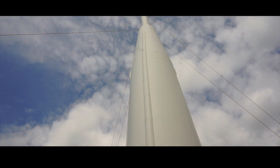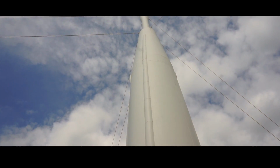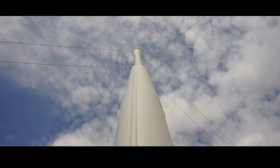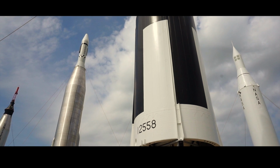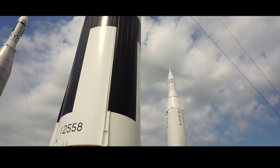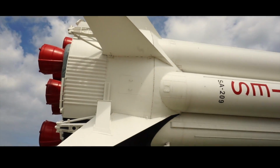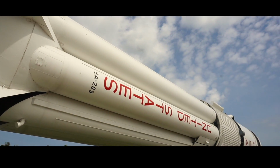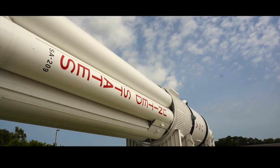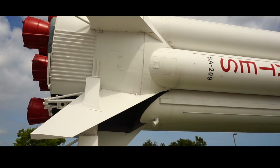This is the Delta. It launched the Deep Space Probe Pioneer 5, March 11th, 1960. It's amazing just to be standing right next to real rockets that were in orbit. And this is the Apollo 7. As you can see, this one's laid on its side. Just kind of gives you a perspective of how big these things really are.